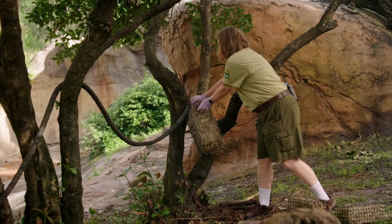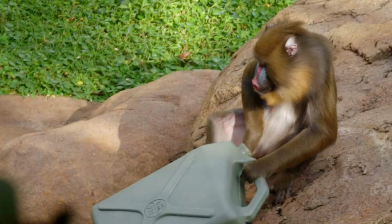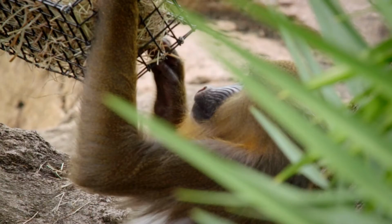And so one of the things they do, and they'd probably do this anyway, but definitely some things to break up the monotony, give them some new things to check out and investigate. So we see some wire mesh boxes with hay and popcorn brought in, also these big canisters with popcorn too. And that's fun to go watch the different mandrills, check them out and mess around with them.